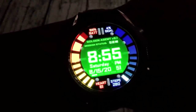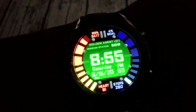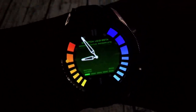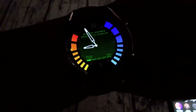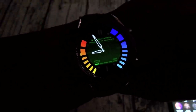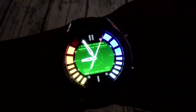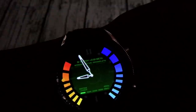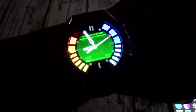Boom. Let's do another Secret Agent. This one's called Q-Wish. Okay, now this is a Secret Agent. Oh, now this one is kind of dope. Look at the always on. And when you flick it. All right, so this is an analog version of Secret Agent. This one's called X-Clock Agent.